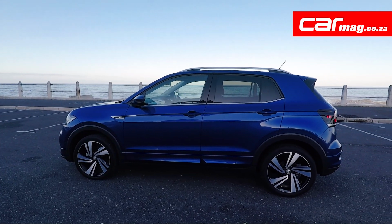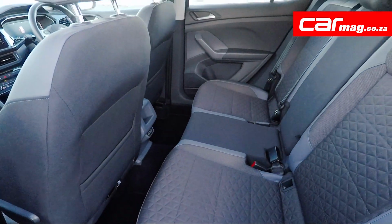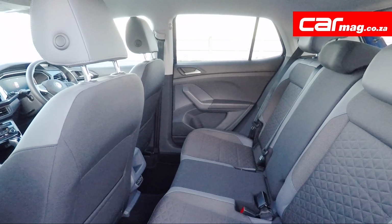Anyway, I digress. It is a fantastic little product, and Ryan Bube, the web editor of carmag.co.za, put it quite well. He said it's not just a Polo on stilts, because it's not. And that's what I think we were all expecting. It does share the same platform, but it is taller, wider, and longer than the Polo, and it drives a little bit differently as well. So it does feel like a completely new car, which I love.